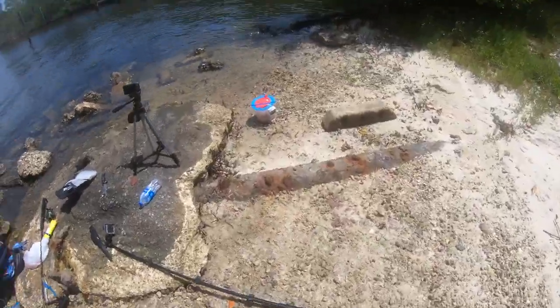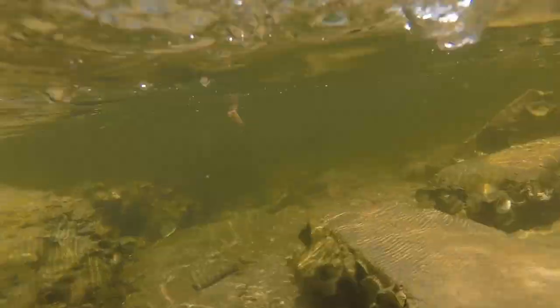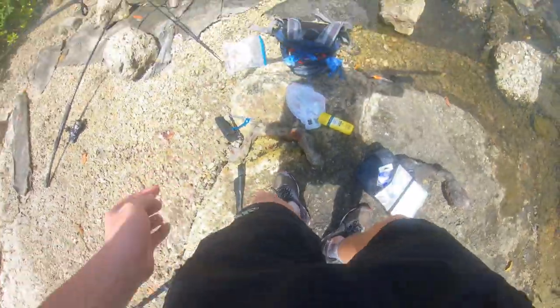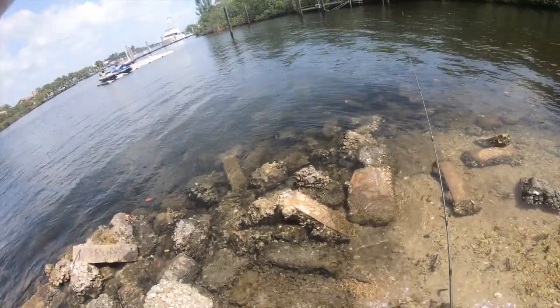All right, guys, so basically I set up my other rod over here. The rod probably just fell down, but I put a live shrimp in that rod to see if maybe a snook or a, I don't know, a cicada or something might take it. And from here, I'm just gonna continue putting on little pieces of cut bait, you know, the shrimp. So see what takes it.